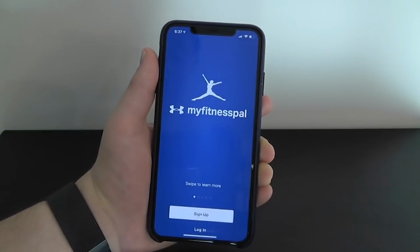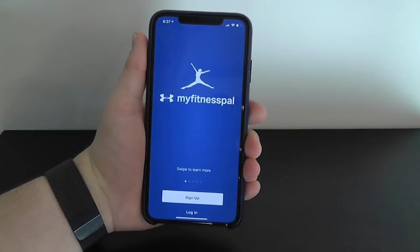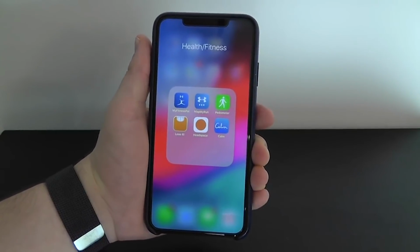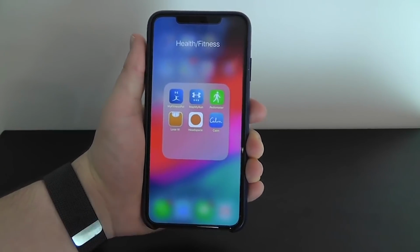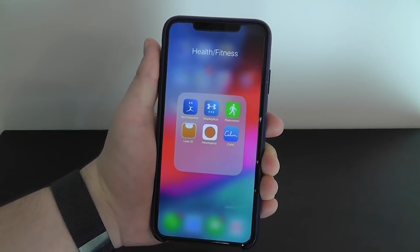This is a great application, and it also works very well on your Apple Watch as well. It's one of the apps we featured in the best Apple Watch apps video over there, so be sure to check out that video too. There's some really cool health and fitness apps that work well both on the Apple Watch and on your iPhone.